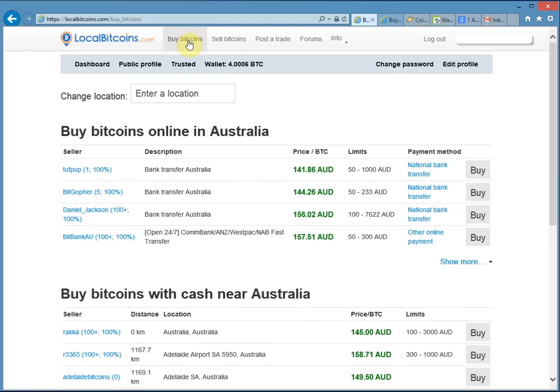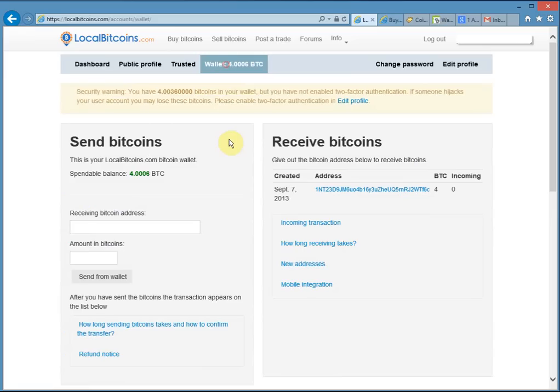So we've signed up, we've chosen our seller, and we've bought Bitcoins. The final part of the process that we're going to look at today is going to be how to send Bitcoins. So if we go into the wallet section of the Localbitcoins site, this shows you where you can send Bitcoins and how you can receive other Bitcoins.